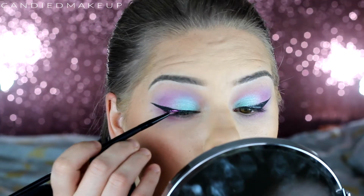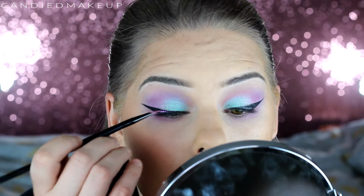I'm just going to apply my favourite black liquid liner. And now taking my Lime Crime Diamond Crusher, and this one is in Strip, I'm going to top that on top of that black liner. Time for mascara and lashes.